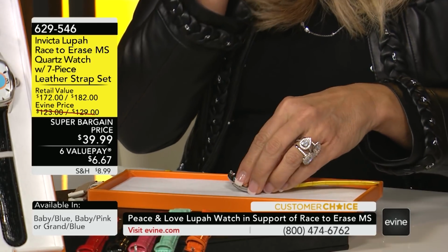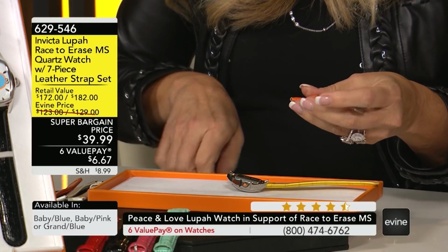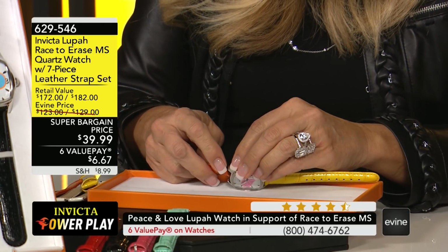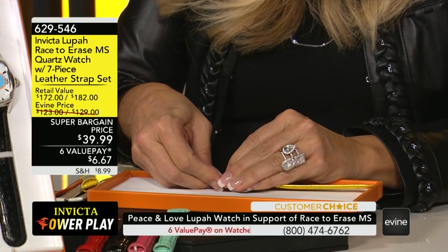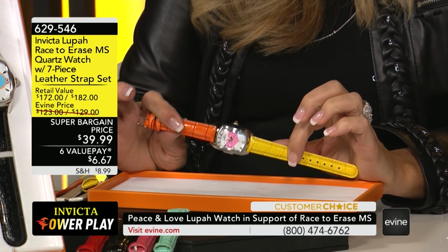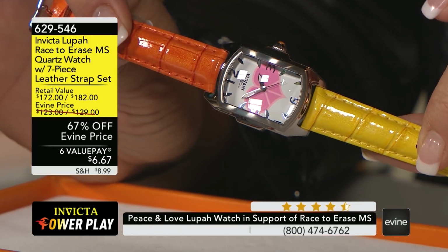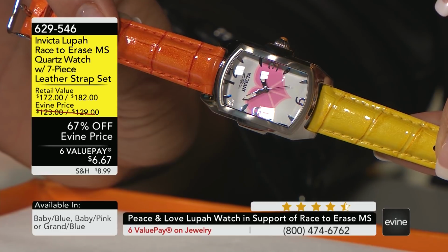I'm going to do yellow on one side. And this is what your kids will do for sure. You're buying this for the daughters, granddaughters. They might put one color on one side and one color on the other. So you could do black on one side, white on the other. I like this with the pink. Doesn't that look fun? That is cool.